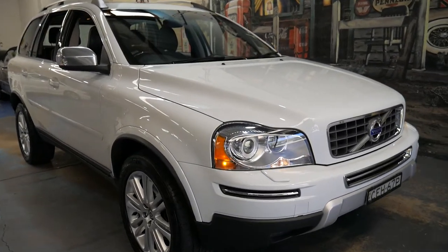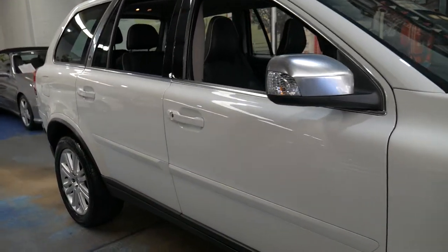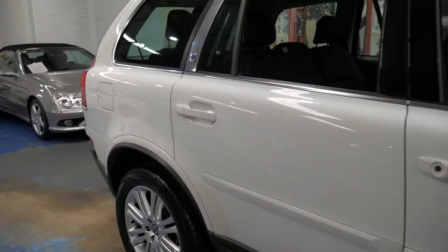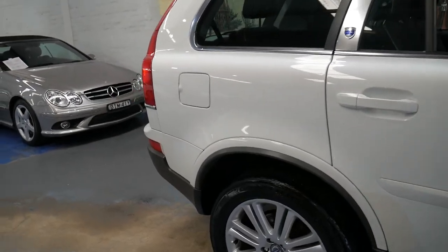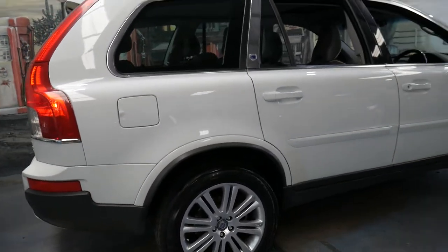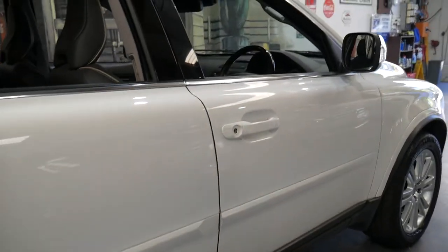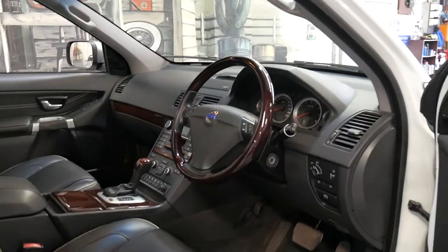My name is Philip Tarrant and I'm going to be talking to you about this very late 2011 Volvo XC90. It's an executive and it's got the 3.2 litre V6 engine. It's quite rare in white. It has a number of options as well, which are worth noting, like Bluetooth, xenon headlights, a sunroof, which seems to be very rare in an XC90 for some reason.